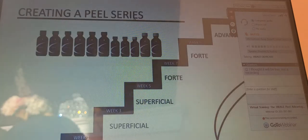Now, let's talk about actually creating a treatment series for your guests. Like I said, these gel-based peels that we just discussed are able to be done in a treatment series of 6. And you can space them 2 weeks apart from each other. And you can repeat that once a season, so 4 times a year.